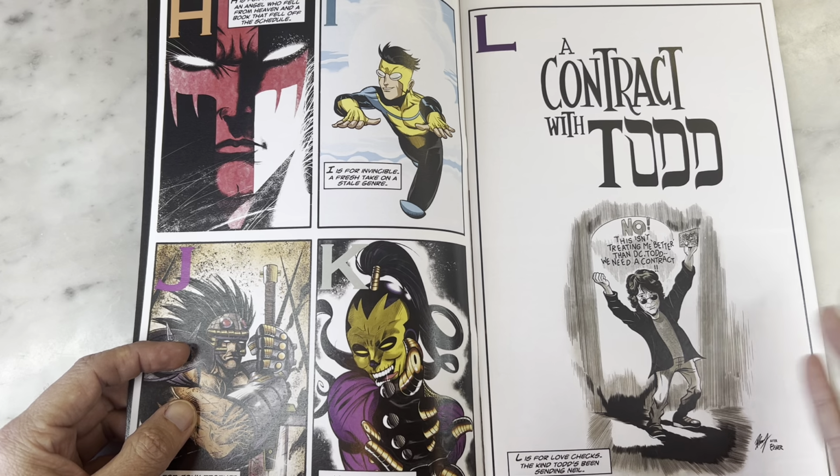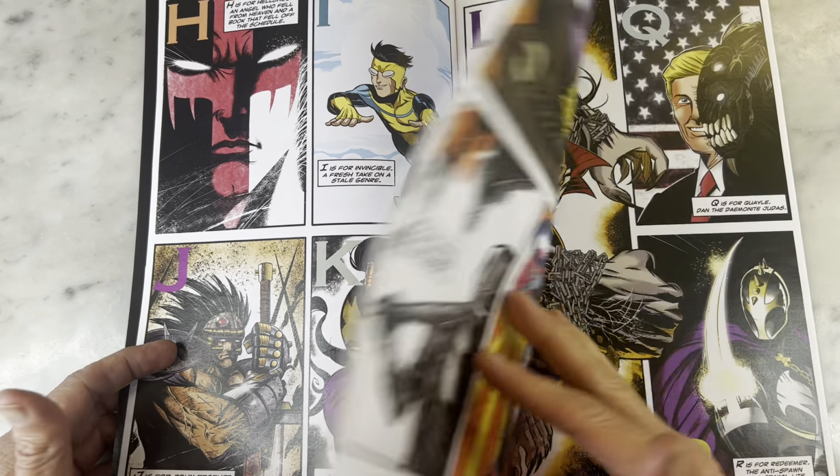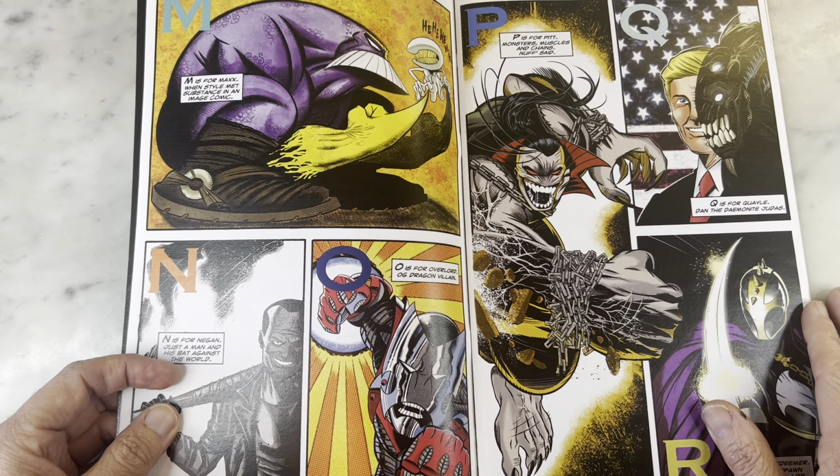Like, this is stunning. What a tribute to Eisner. That looks just like Eisner. So good. The Max. Oh my gosh, the Max.